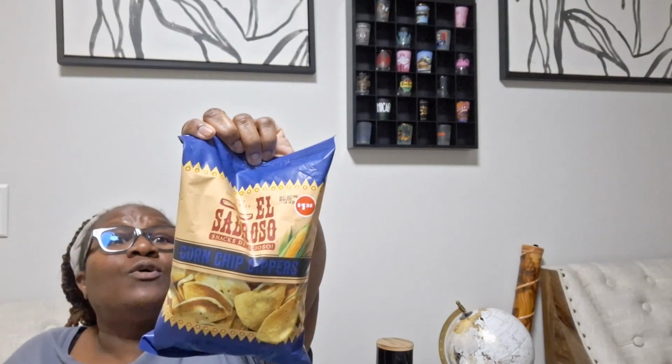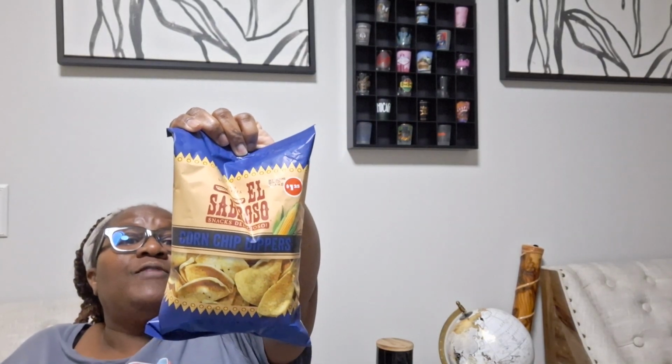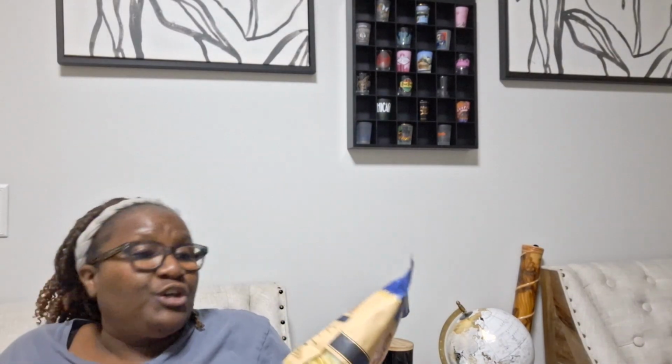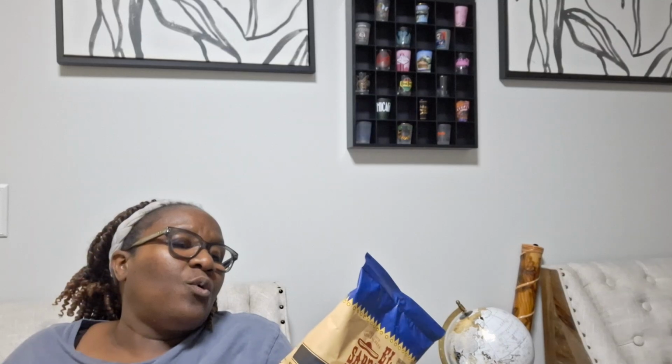And this brand has corn chips now. They have corn chips with very little ingredients, and there's no bioengineered clause on this bag of chips. So it says corn, vegetable oil, sunflower, safflower, corn, cottonseed, canola, and or rice oil. Never heard of rice oil. And salt. Boom.